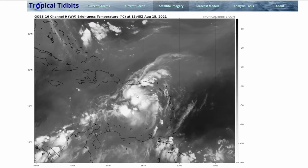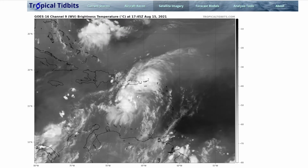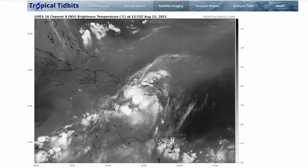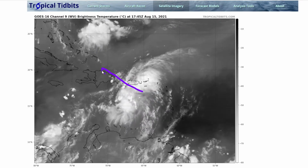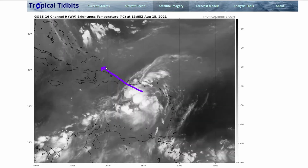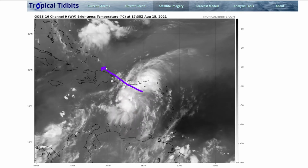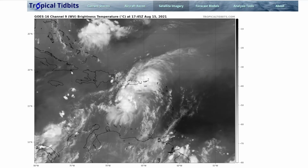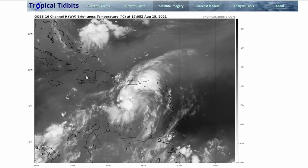I mean, we really haven't figured out a lot here, besides the fact that it is now south of where it was expected. Remember, the GFS had a solution yesterday that went north of Hispaniola and strengthened as a result. And now that it may go south of Hispaniola and it may go over Hispaniola, we may not see a strengthening system until it gets to the west of even Cuba.